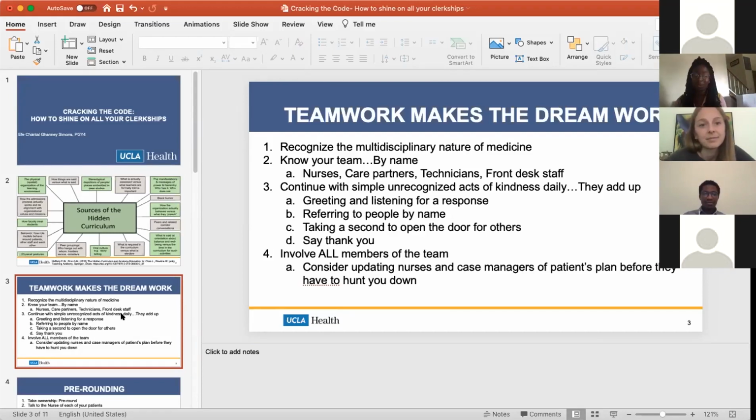And then one of the things I want to remind you of is to just not forget to continue to do acts of kindness, even if they're not observed. It's very easy to do them when people are watching and then not to do them otherwise. But again, if you have a secretary who's been working with your attending for 30 years, your attending's going to hear about it. And it's not just because someone's going to hear about it, but you want to be able to work in a pleasant environment. And this is one of the ways that you can actively contribute to that sort of environment or culture.